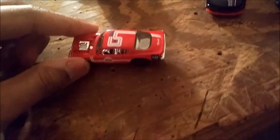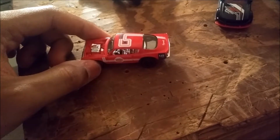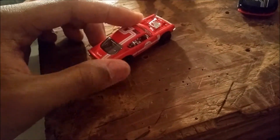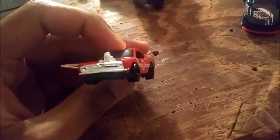And then this is the King Kuda. Now, anytime I think of the Kuda, I think of the movie The Wraith. Pretty sure there was a Kuda in there. But yeah, I like this one.